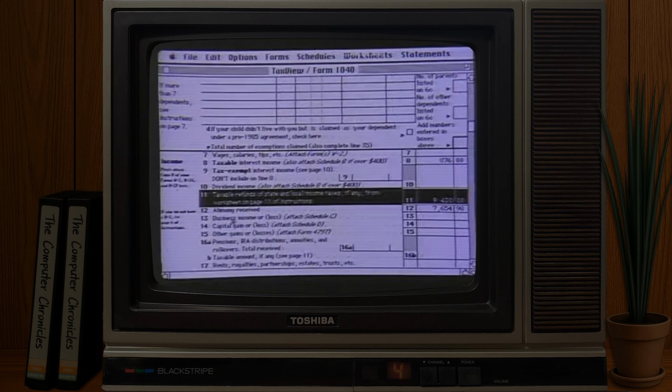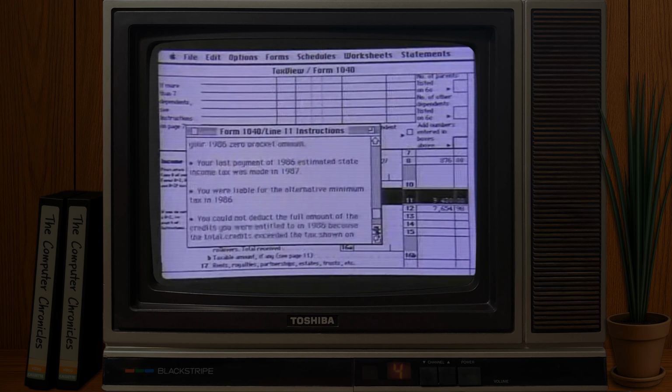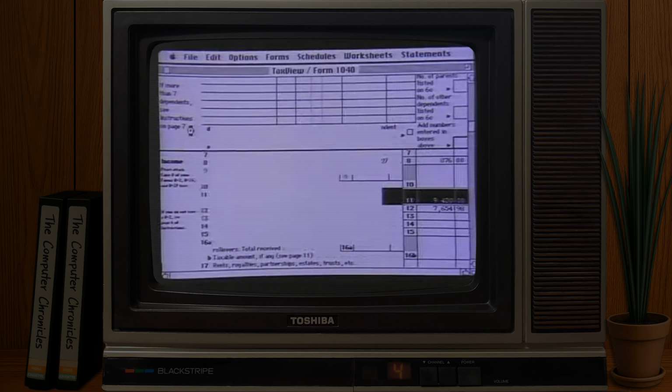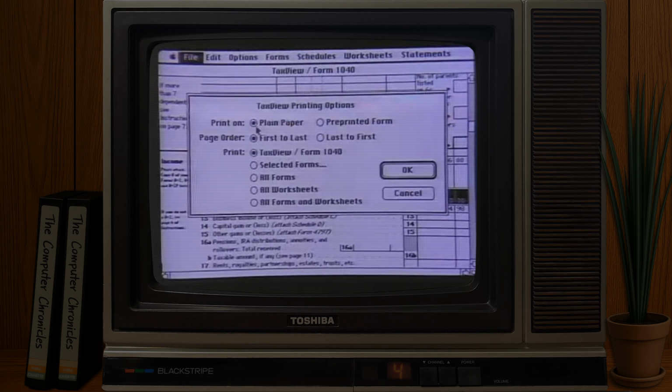If I had a question about one of the items, I wanted instructions, I would double-click on the form, on the text, and I have the IRS instructions on a line-by-line basis, exactly word for word from the booklet. And we can have them for all the forms and schedules just by double-clicking. And then when I'm done with the return, what I want to do is print it out, sign it, and send it in. And of course, you can do that printing all your forms and schedules directly onto plain paper.